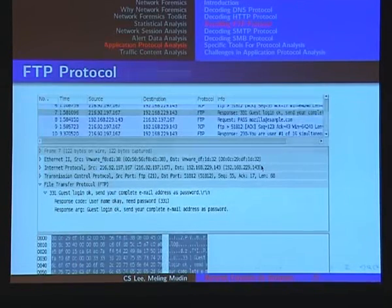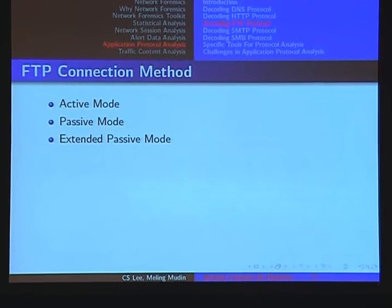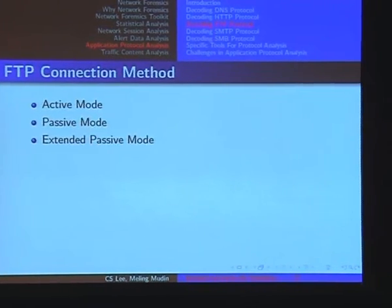You can also search for FTP protocols. FTP connection methods include active mode, passive mode, and extended passive mode. So what is active mode? FTP, I think most of you use FTP, right? Most of you use FTP? Yes, no? So what is active mode FTP?